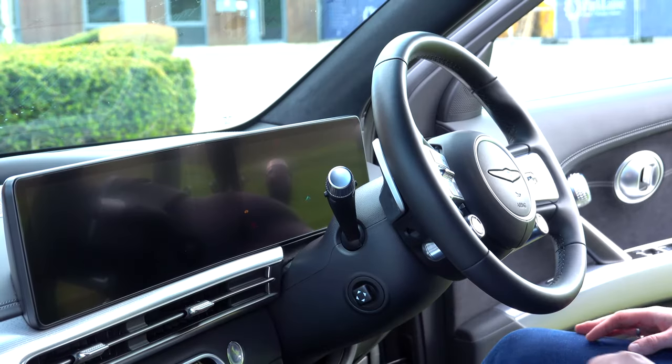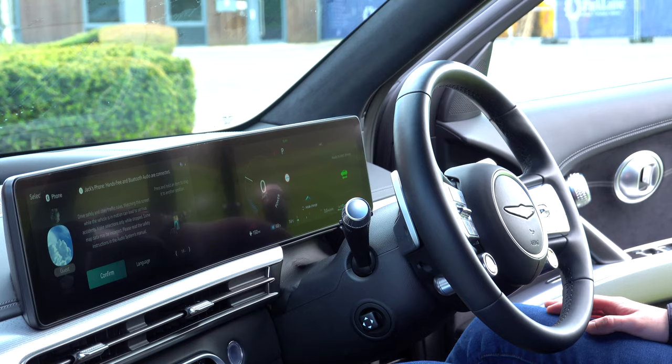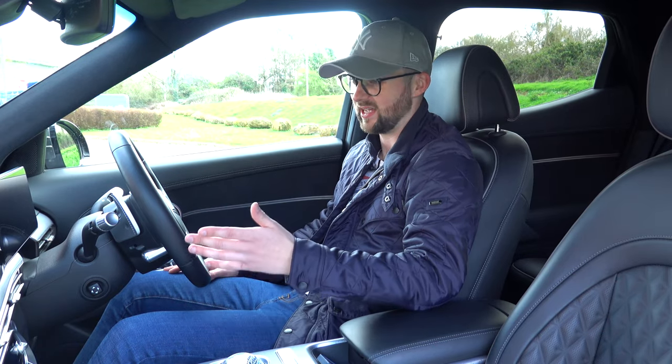It gives you two 12.3-inch displays on this panoramic curved glass screen, which is awesome. I like that. That is popular, I admit. That's not massively revolutionary. A lot of cars have got it, but it's really clear. It works well, top notch.